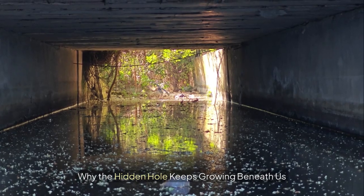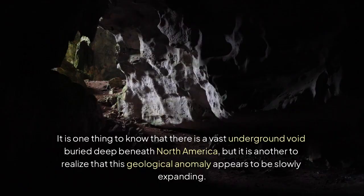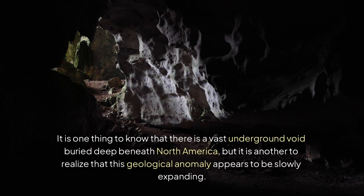Why the hidden hole keeps growing beneath us. It is one thing to know that there is a vast underground void buried deep beneath North America, but it is another to realize that this geological anomaly appears to be slowly expanding.